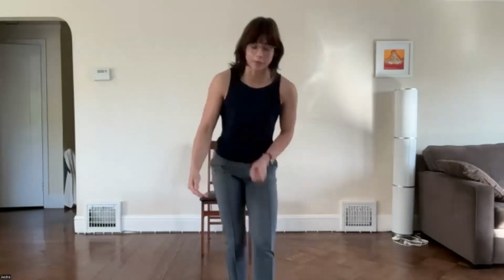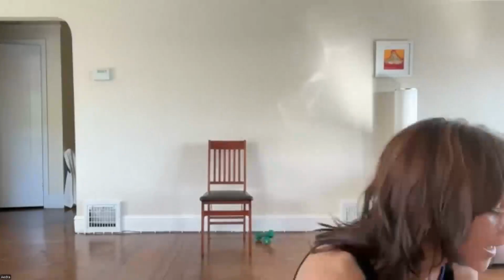So our move of the week for next functional fitness is figure 4. I'm going to write that down. Otherwise, I will forget.